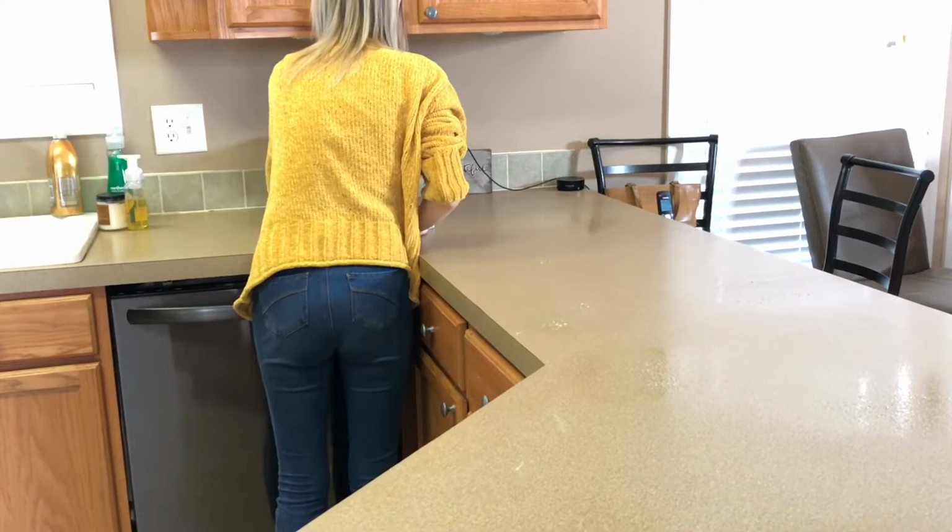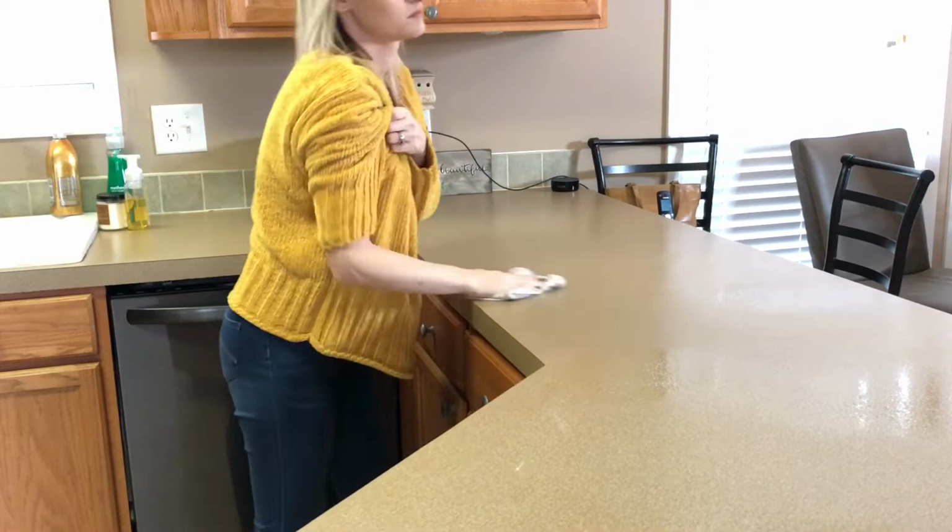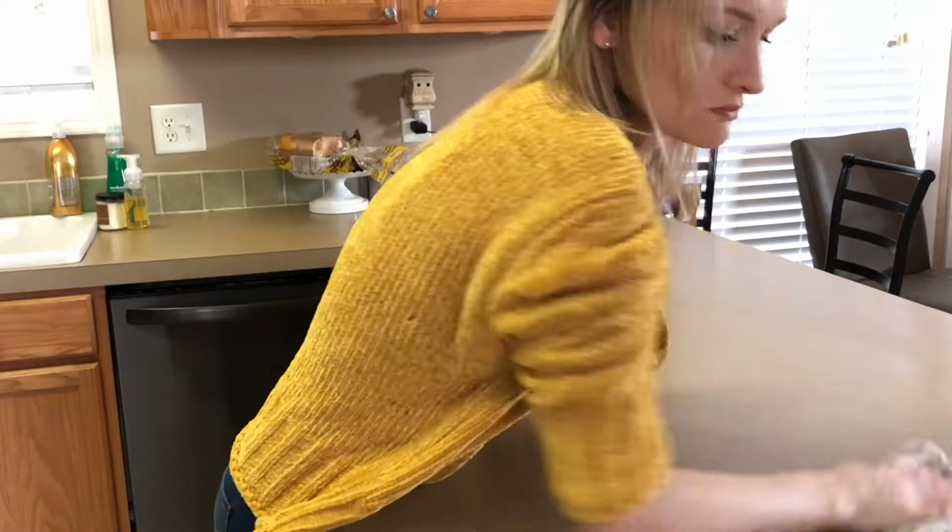Next, I'm just going to spray down all of the surfaces with some Lysol spray, because while we love our Mrs. Meyer's and our Method sprays, they smell good, they're awesome, Lysol is best for killing germs, and that is what I'm looking for this time of year, especially in my kitchen.